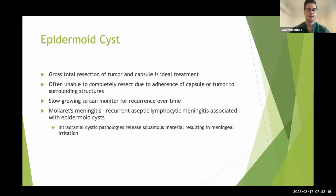And an important caveat to know about when you see patients with epidermoid cysts is Mollaret's meningitis, which is recurrent aseptic lymphocytic meningitis associated with epidermoid cysts specifically.